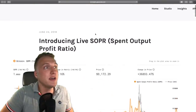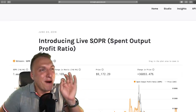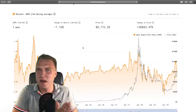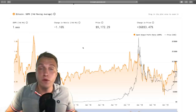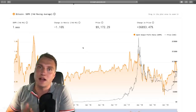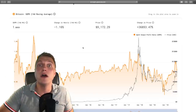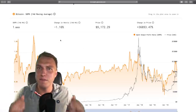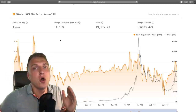And here we are talking about, and take a seat, guys, it's really getting interesting, the spend output profit ratio. If you remember, 2 months back, we were talking about the realized cap. Whenever the price was going below the realized cap, we knew that the majority of people are trading in a loss and that we are in a bear market. When we are going above, the majority of people was trading in a profit and we were in a bull market. But it was very hard to outperform the market with that metric in the short term because it was just a very, very slow line.